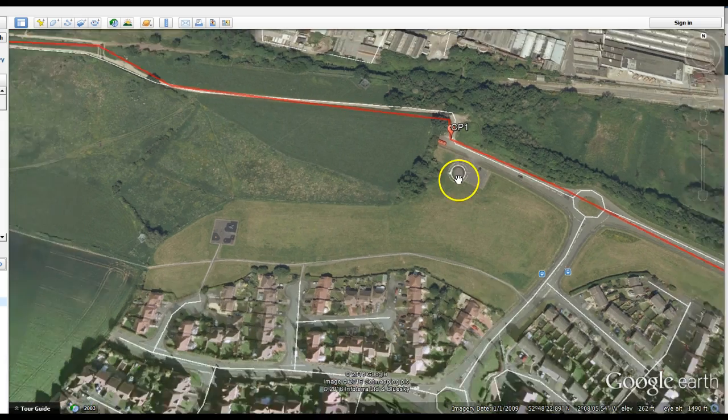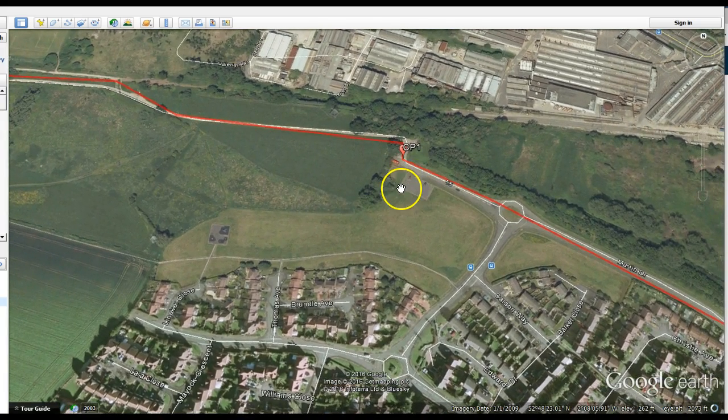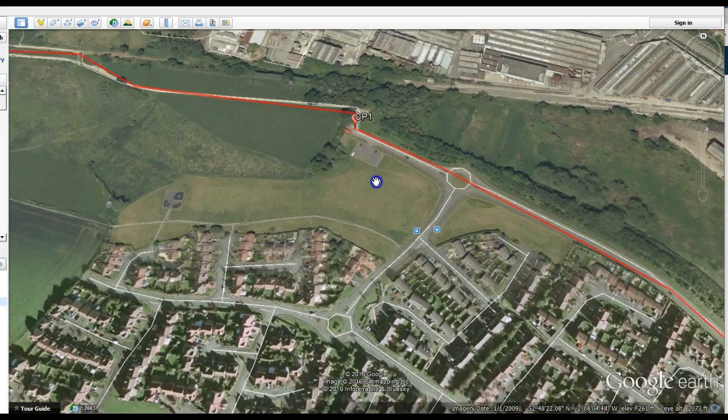Okay, so also at those checkpoints, you're going to be getting your wristband scanned. We're going to give you an electronic timing wristband. Do make sure you have that on show and not buried under 3 layers of clothes and a buff or something along those lines. So have that ready to scan at the first checkpoint.